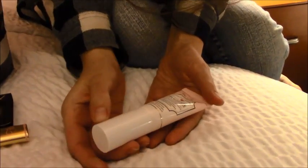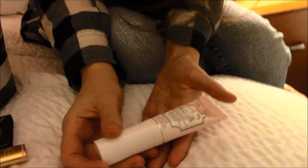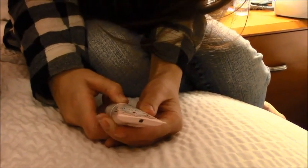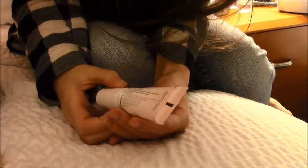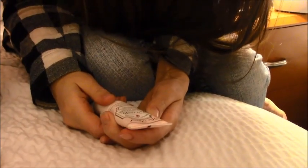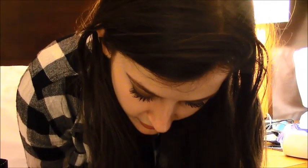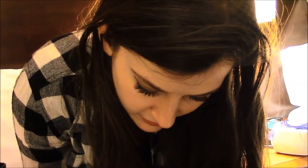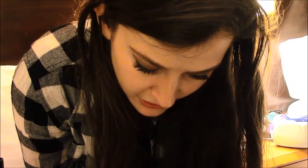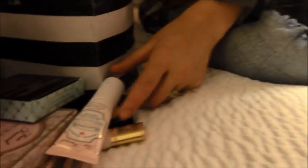And I have a nice primer here, a little travel size. They call it the Hangover Rx. I am not too crazy about the name, but it smells very nice with coconut water, silicone free. So yeah, I really like this primer because it's nourishing. It doesn't have silicone, so it doesn't leave my face feeling oily and sticky.